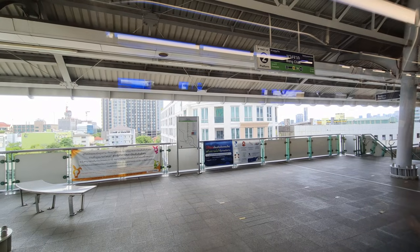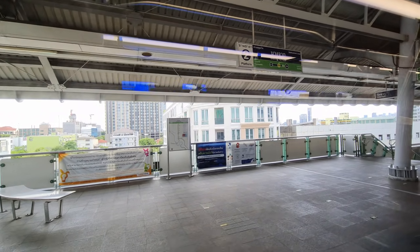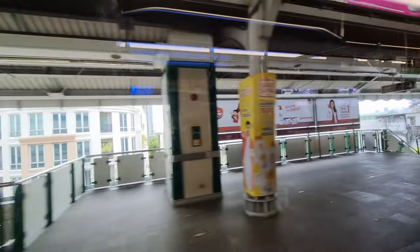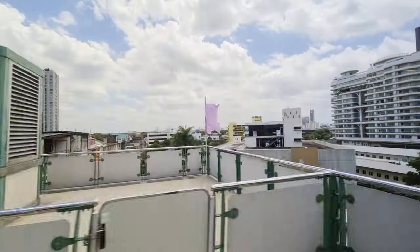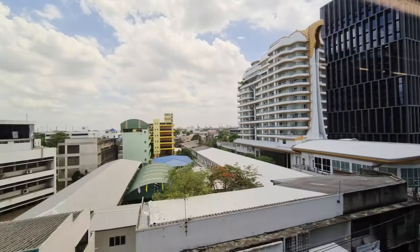So the next station is E9, which is On Nut. And when I came to Bangkok, On Nut was the last station on the eastern line, which at that point meant it was quite far east. But then after that, the line makes a bend down south. But yeah, the original line was from On Nut to Mo Chit. And Mo Chit you will see later as well.